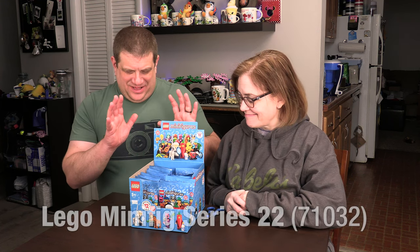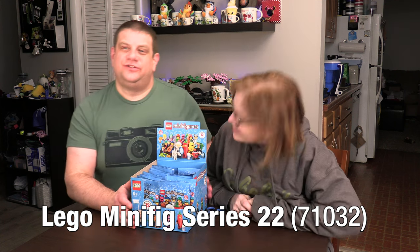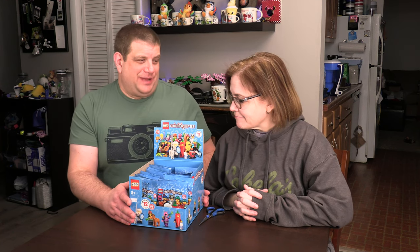And today we've got an interesting mystery box opening, a box of the Series 22 minifigs. We got so excited when we found these at the Legoland gift shop store that we had to get them. The whole box. Well, I don't know how many come in a box normally. We didn't get the full box.